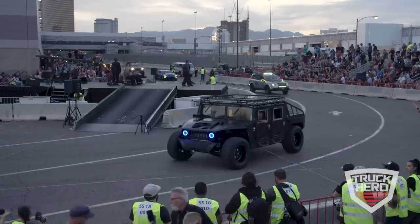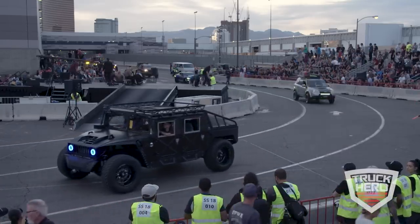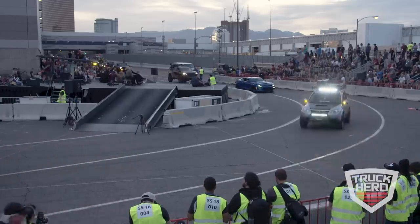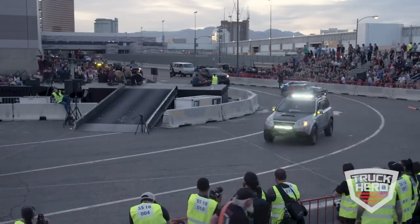The Hummer contingent is here, fully bedlined, ready for action, even a suitcase in the back with stickers from all over the world.